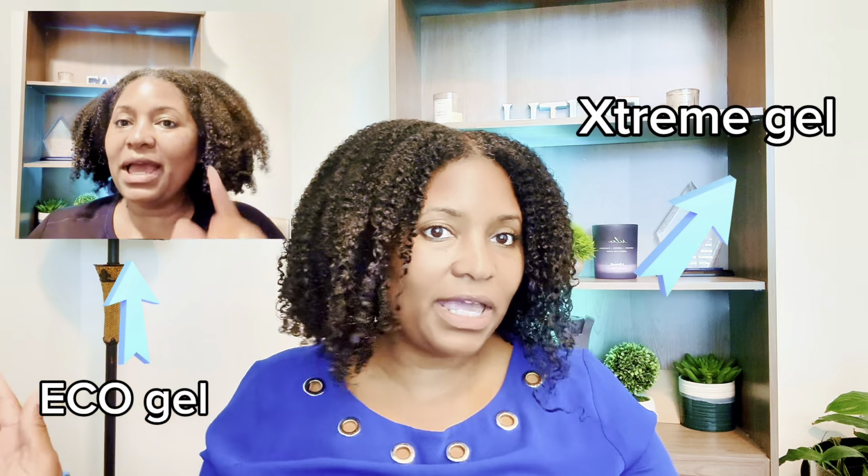It's given definition, it's given a little bit of length too. I also noticed that my hair was a little bit more crunchy than usual. It's usually soft and easy to just run my hands through my hair, but it was a little bit crunchy. It was a little stiff, and I already know why. I think it was because I already applied Eco Gel the previous day. So it had two types of gel, the Eco Gel and the Xtreme Gel. So I think that's what caused the stiffness, because it's not usually that stiff, but still great results. From here on out, I will be using the Xtreme Gel going forward. So on my next wash and go, which will be this Sunday, I will definitely be using Xtreme gel.